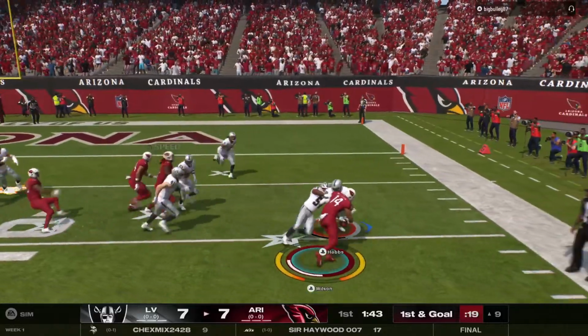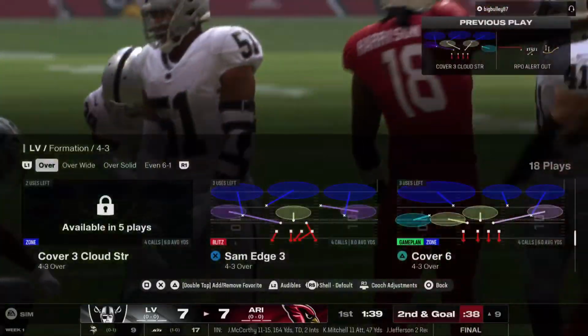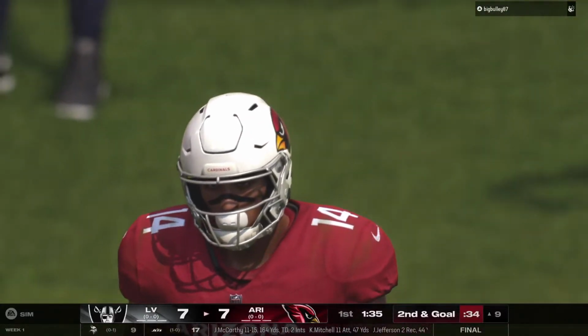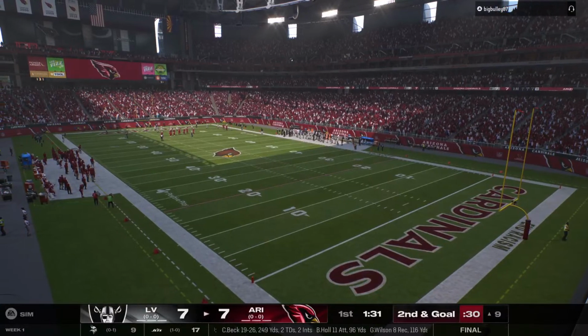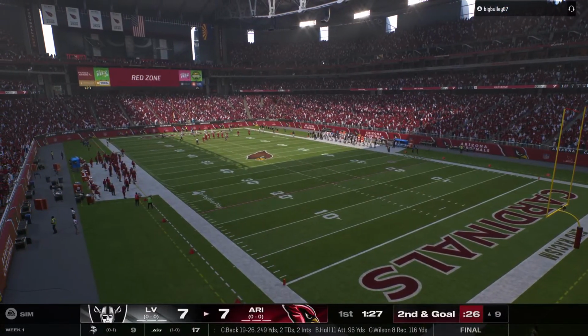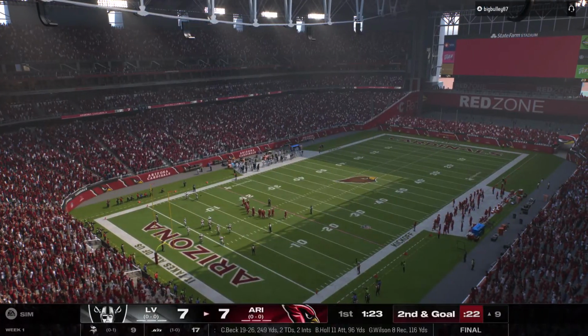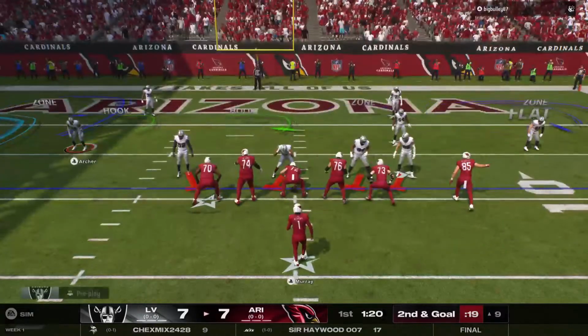Here's a quick throw out to Wilson. And he's going to be stopped up right at the line of scrimmage. So no gain on the play, and it'll bring up a 2nd and goal. As a defense, you're more balanced when you're in zone coverage because you're able to keep your eyes on the quarterback and see the play develop in front of you. They're able to keep the quick pass in front of them and stop it right at the line of scrimmage. Another shot from the 9 on 2nd and goal.